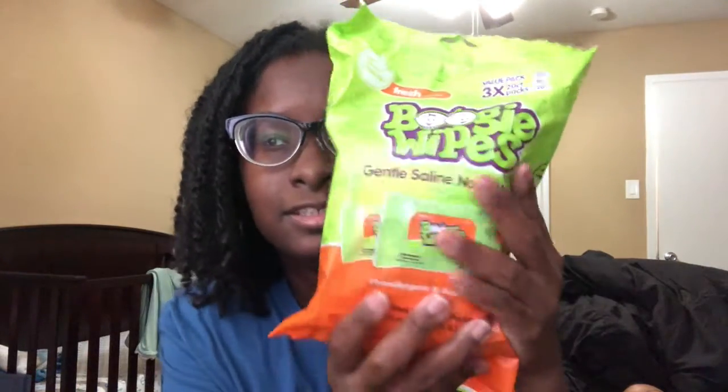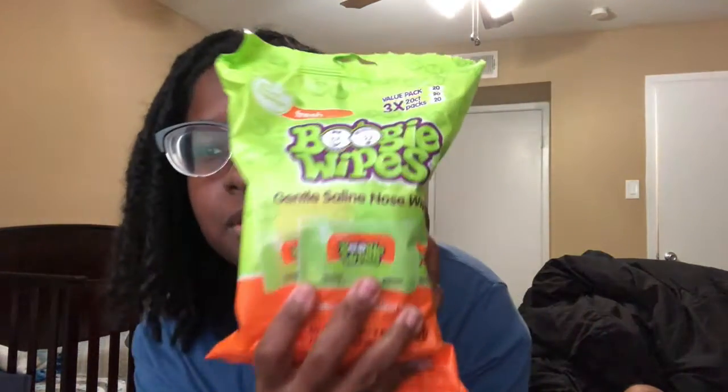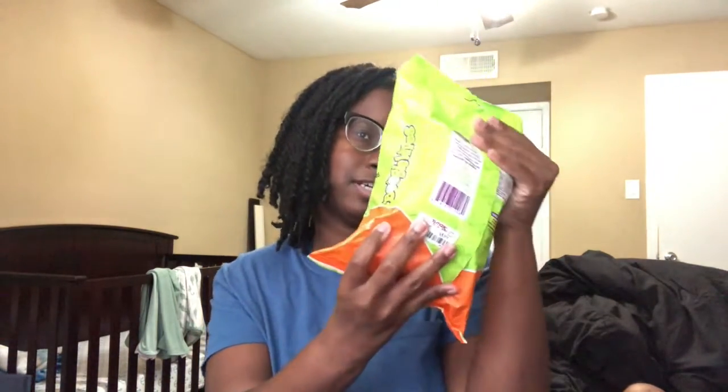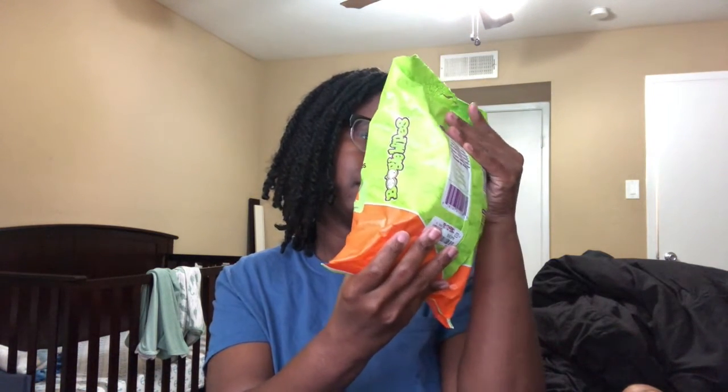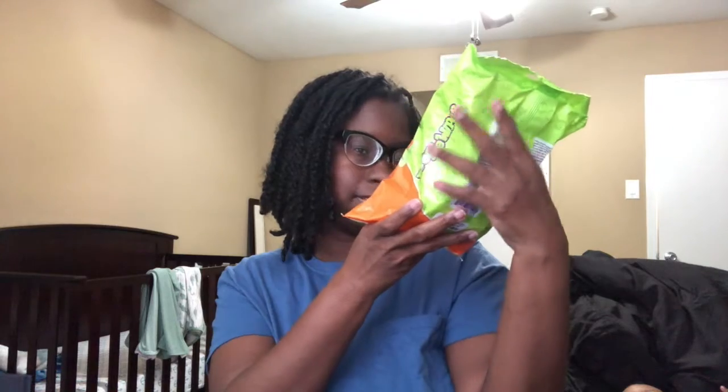The next thing I got is some saline wipes. They're called boogie wipes. And my mother-in-law recommended this to me. She said you can use it for yourself or you can use it on your children. Either way, they're still good. And I believe it's a value pack, and it's 60 wipes, and it has 3 packs in here. That's what it says on the bag, but yeah.